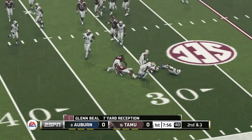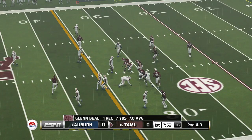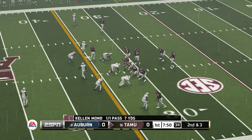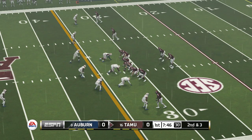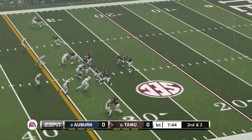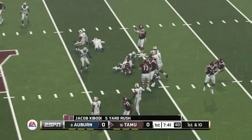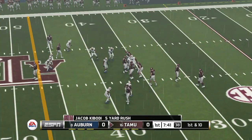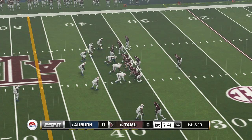Slings it, and he's tackled at the 32-yard line. A 7-yard play. Hey, they picked up a chunk of 7 yards on that play. Great pass. Up the middle for a nice gain. They should continue to run the ball. If they keep this up, the defense will wear down very quickly.